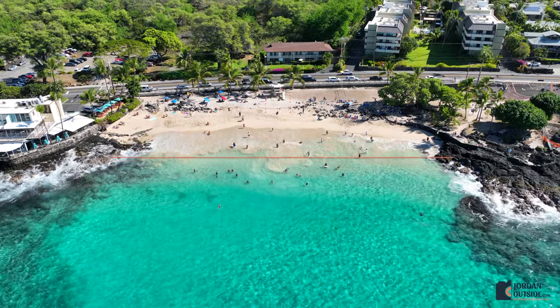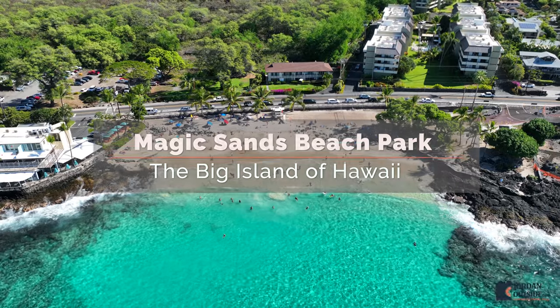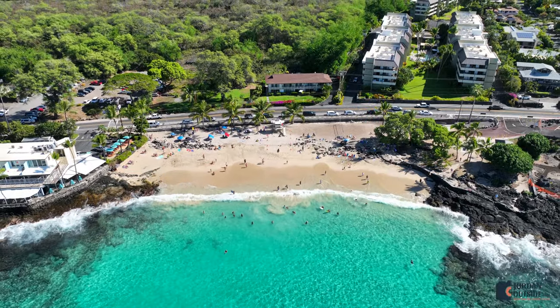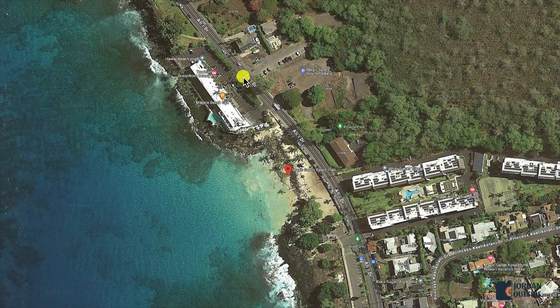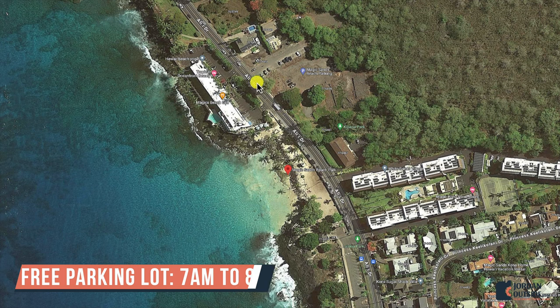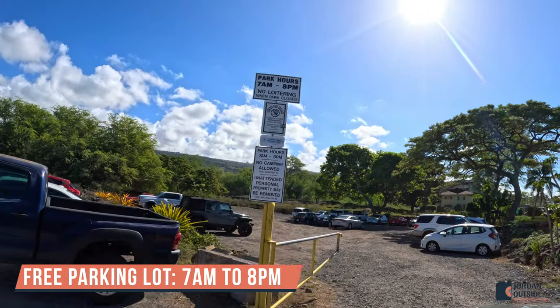So if you're going to the Big Island of Hawaii, you definitely want to hit Magic Sands Beach Park. This is located over on the west side of the Big Island. So when you get there, you'll see the beach here, but the parking lot is actually on the other side of the street. It's free parking from 7 a.m. to 8 p.m.